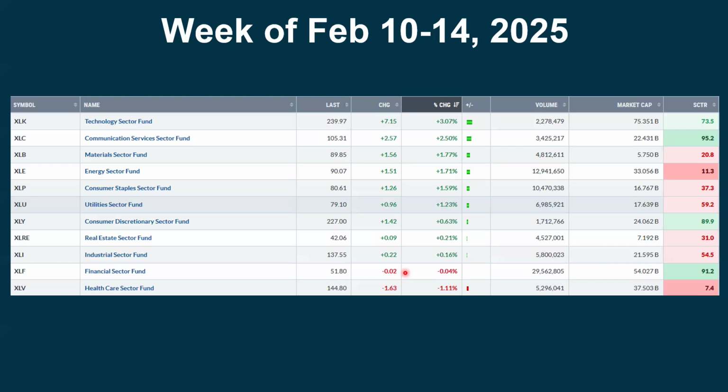That's what happened back in late 2007 into 2008. Nope, it's still holding up for the most part. And I go through that in the daily videos. I also talk about it in the intermarket analysis video. And then healthcare was down as well. That's more of a defensive area. So this is looking fairly healthy for right now.